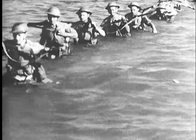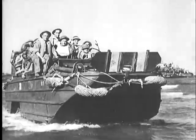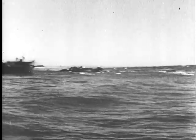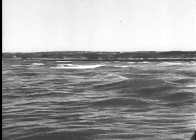While some men waded ashore, others had the pleasure of landing in ducks. They're amphibious, half-landing craft, half-lorry. It was quite a job keeping the camera steady coming ashore in one.